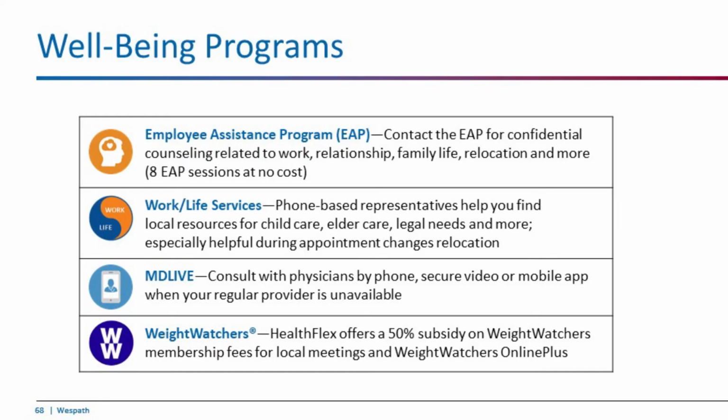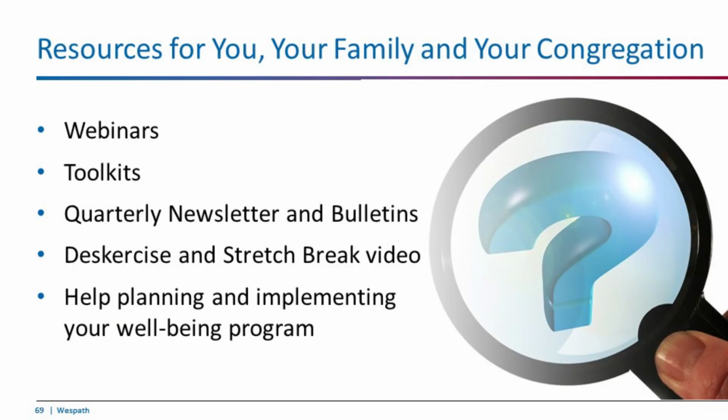There's also, through the EAP program, some work-life services, anything from helping to find local resources for child care, elder care, legal matters, the WebMD we talked about, and also Weight Watchers. Weight Watchers will subsidize 50% of the membership. Resources for you, your family, and also for your congregation.